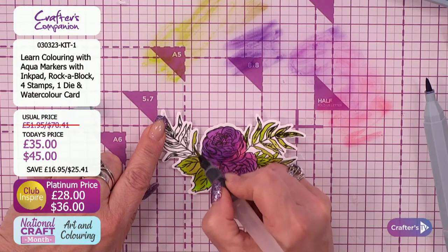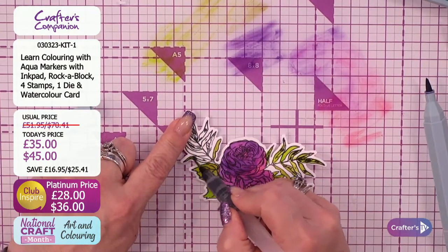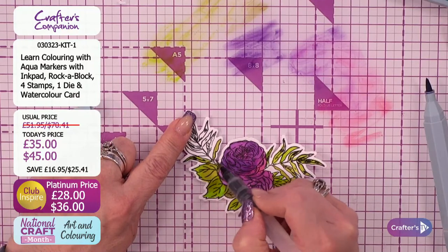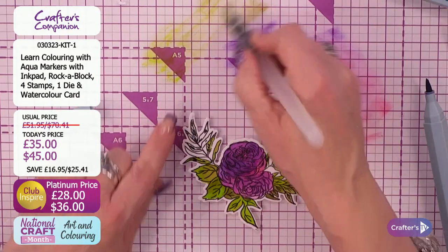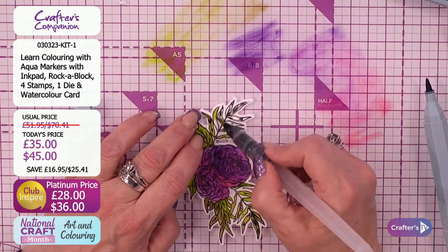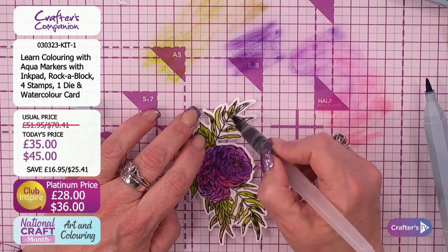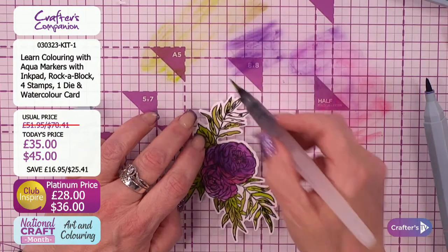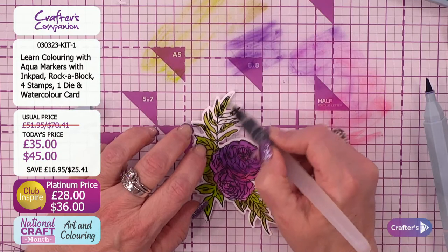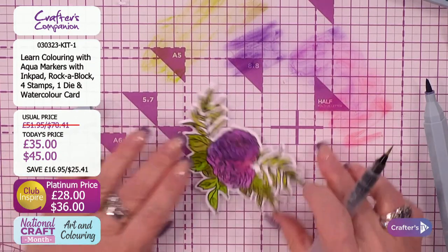right things: watercolour cardstock that works perfectly with the aquas, the right ink pad, the Flagstone waterproof ink pad from our Finesse range is the right one to stamp with when you're using these kind of things. You've got your rocker block to create that stamp. We've even thrown a stamped image in there for you to get yourself started with, that you can honestly use to your heart's content, including sentiments. But you can see just how fast I created that.